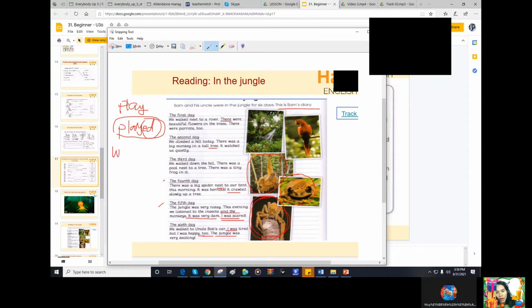For example, we have watch. You're going to add ed. It will become watched. How about walk? You're going to add ed. It will become walked. So when we say regular verbs, Elsa, these are verbs that end with d or ed.